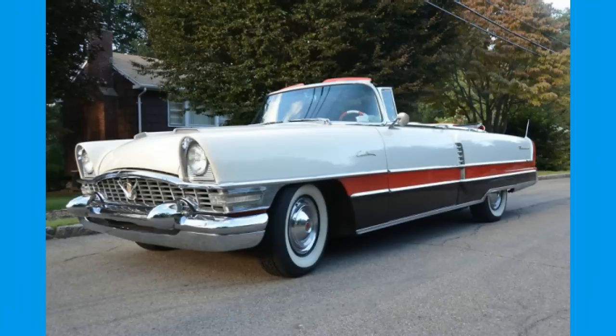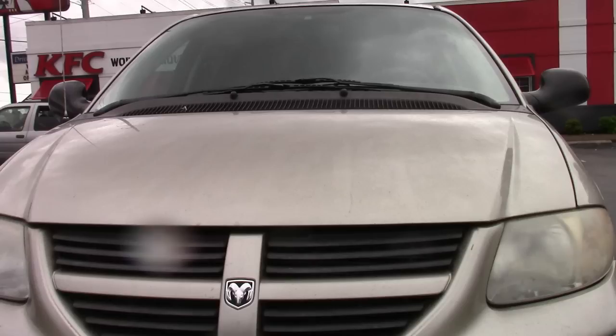The '55 Packard Caribbean convertible would be my very favorite design for a car that was actually available to purchase. I like the design of this car that I'm in now, 2005 Dodge Caravan. It has seats that fold into the floor, completely disappearing. And when they're not folded in the floor, you can use the space for storage.